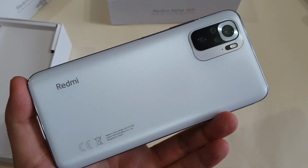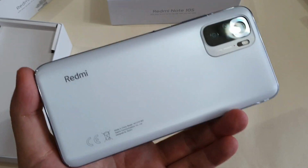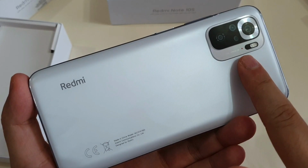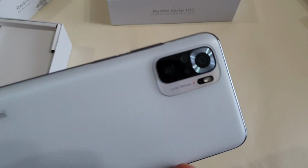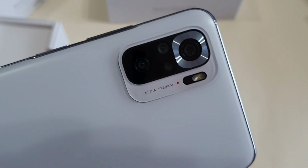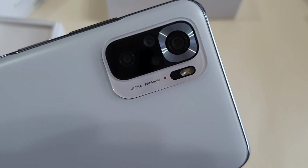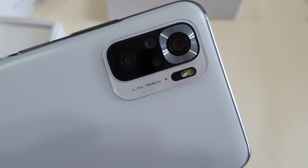I'm bad, am I? Wow, this is a nice looking phone. It reminded me of the Poco F3 that I used 2 months ago. The back is actually made of plastic, but it feels very solid. And it's a matte finish, so you don't have to worry about fingerprint smudges. If you look at the camera setup, it has a quad camera setup whereby the main camera is 64 megapixel, and you have an 8 megapixel ultra wide camera with 118 degree field of view, a 2 megapixel macro lens, and a 2 megapixel depth sensor. The camera can shoot 4K video up to 30 frames per second, which is nice.